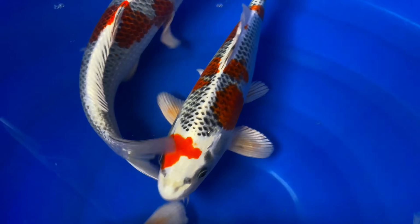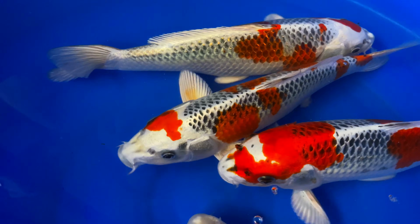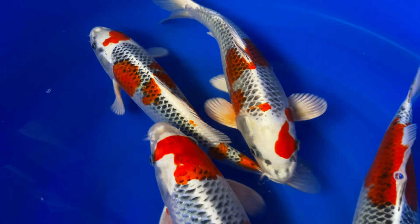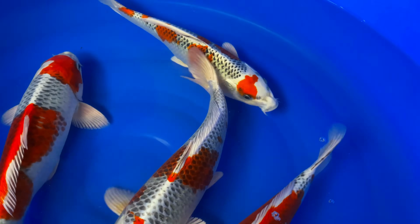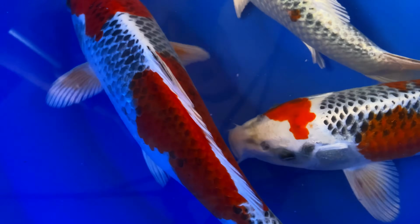So a season in an outdoor pond, and I think fish like this will really develop. I think you'll certainly see the Matsuba and the Benny really increasing in depth. And sometimes that's what these fish need to develop nicely, just a bit of additional sunlight, a chance to grow. But lovely looking fish. I mean, look at the depth of the red on that.